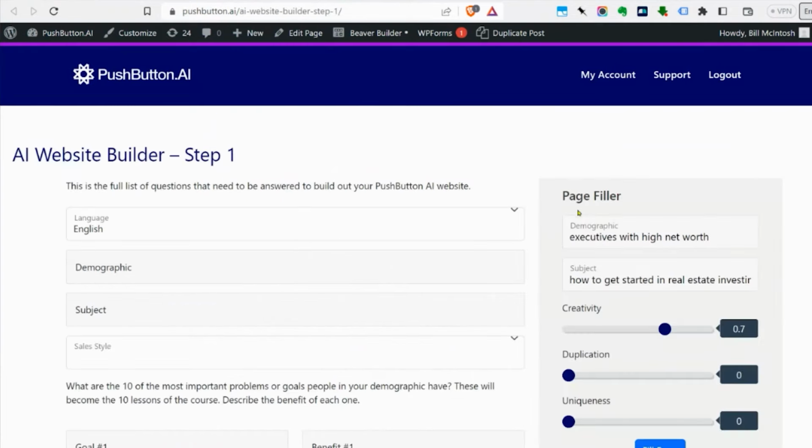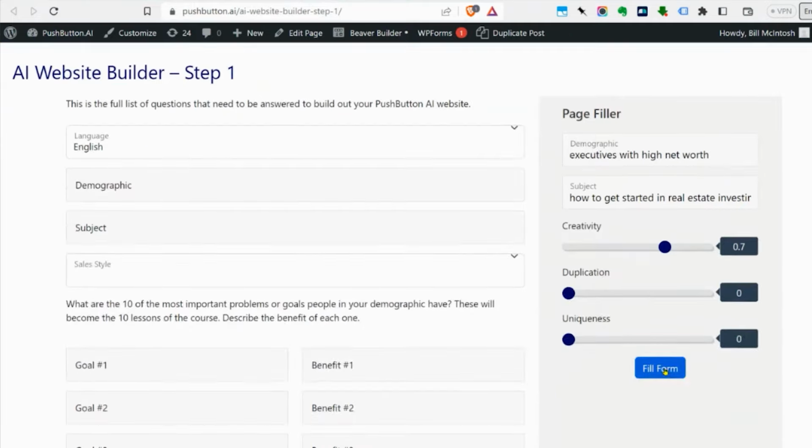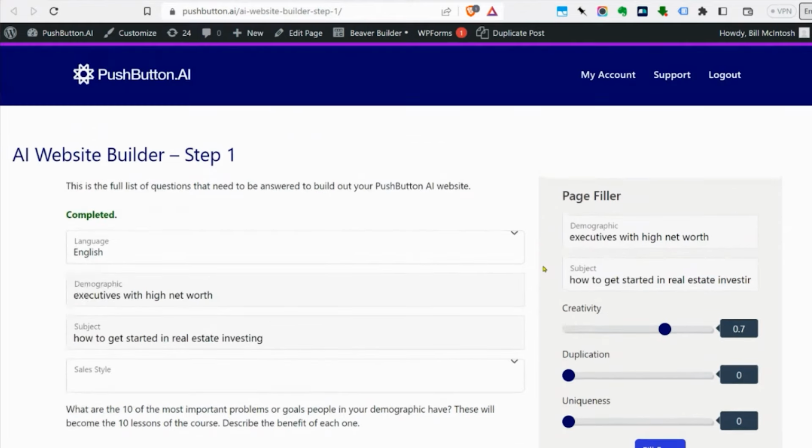But assuming you have at least a general idea, a general concept of what you want your course to be about, you put that in here and you just hit the fill form button, and it is now doing its job. And it's going to come back and is going to give us an entire course outline.